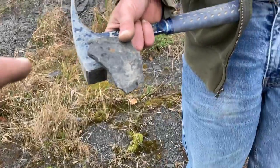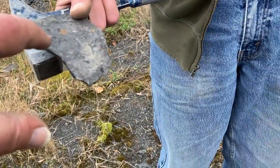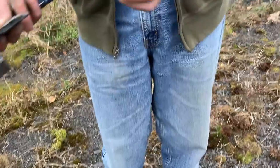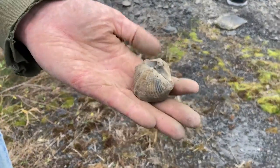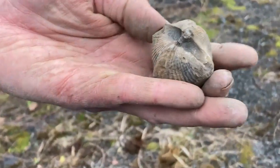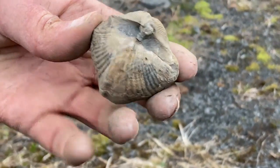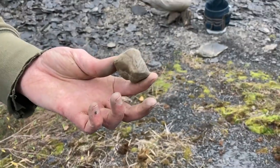I've seen a lot of these. So what you have here is a cephalopod, and a really beautiful brachiopod, completely out of the matrix. So that is really nice. All right. Thank you very much for showing us that, Rich. You're welcome.